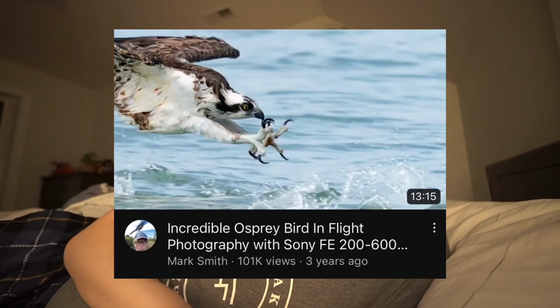If you've watched their videos, you could be lulled into this impression that you just go click and then bam, you get a great picture of an osprey, just about to hit the water. But in reality, it's not like that at all. I can't claim to know what Mark Smith's workflow is like, but my guess is that every time he goes out to take pictures, he probably comes home with literally thousands of photos.